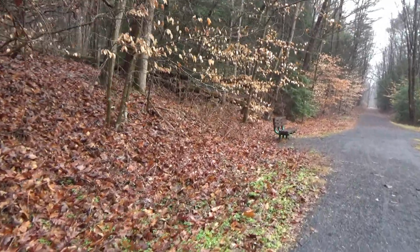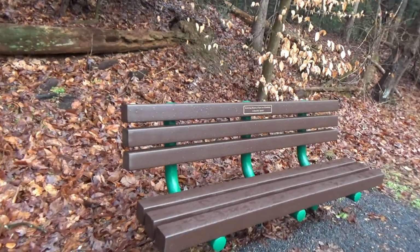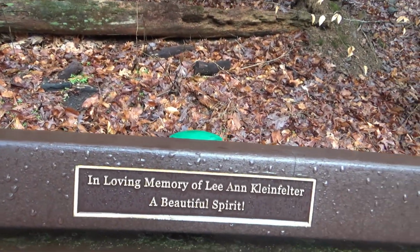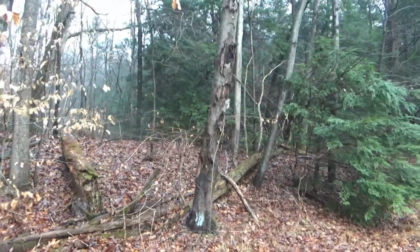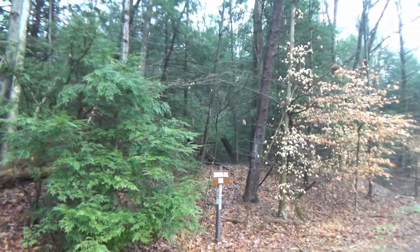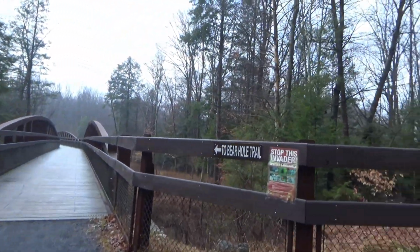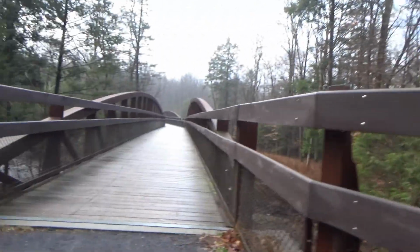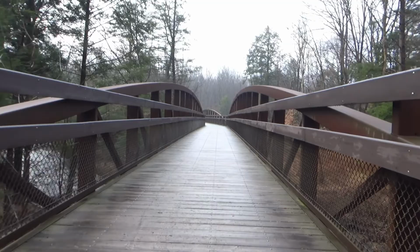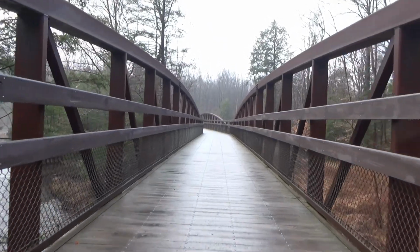There's another different kind of seating bench. Yes. So this here, what we're on, is still the Swatara Trail, rail trail. But we're going to take a walk over. All right, it says to Bear Hole Trail. More signs about the spotted lanternfly. All right, check this out. This is awesome. Really nice what they did to this place here.